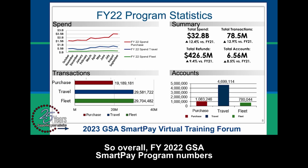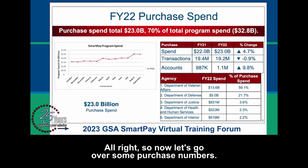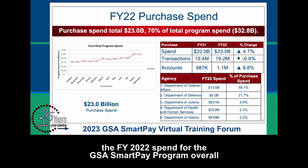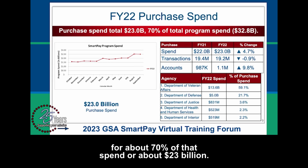So overall, FY 2022 GSA SmartPay program numbers were very strong. All right, so now let's go over some purchase numbers. As mentioned before, the FY 2022 spend for the GSA SmartPay program overall was $32.8 billion. The purchase business line accounted for about 70% of that spend, or about $23 billion.